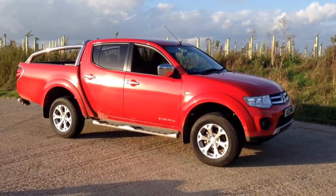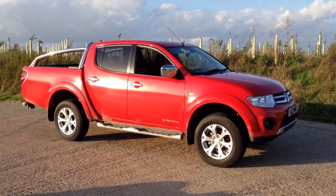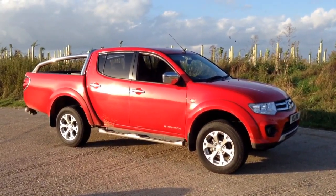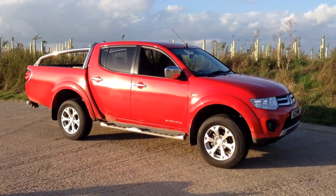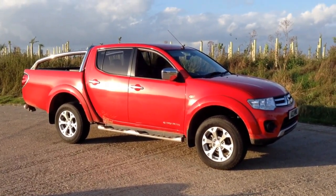I forgot to mention, it does have a very strange driving position. Short legs, long arms, that's what you need. Maybe target customers are built like that, but I'm not. I've got normal sized arms and legs, and so you do have to reach the steering wheel, which does not have reach adjustment, only up and down.